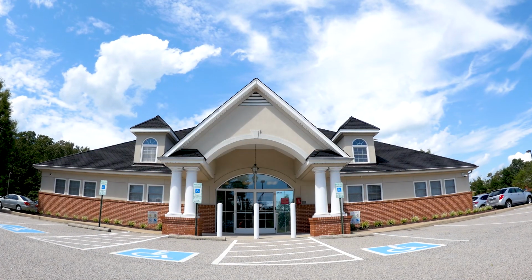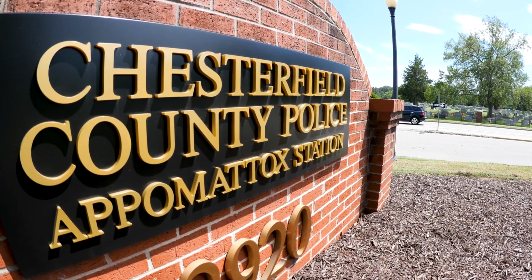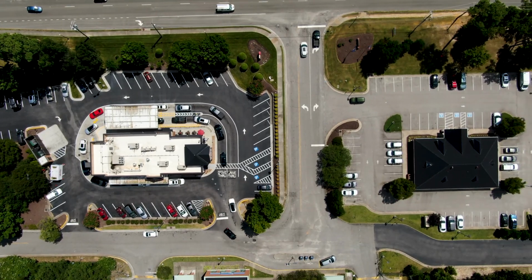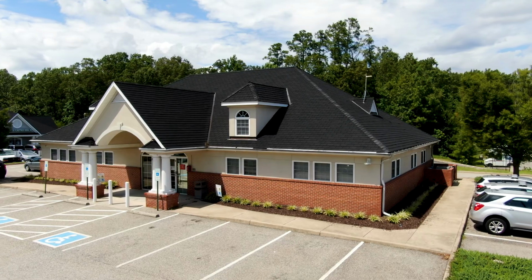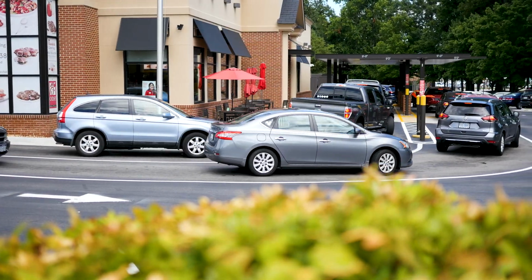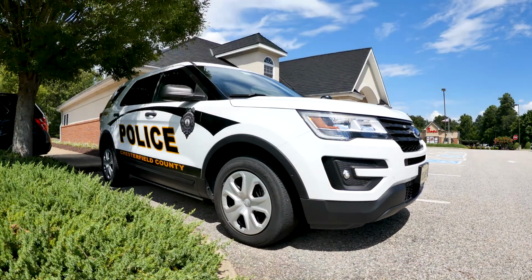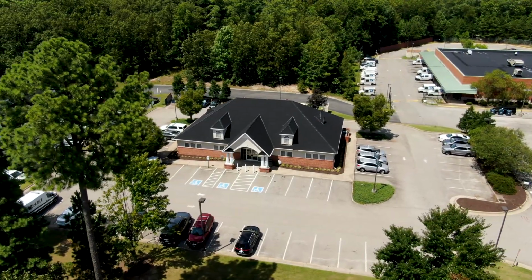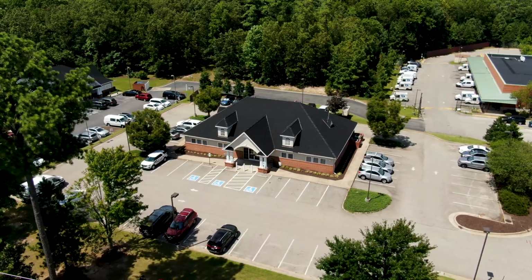So the Chester station is probably the nicest of our stations right now. It's off of Route 10, but it has got some serious issues in terms of ingress and egress. Again, it's a converted office building, but it is right next to Chick-fil-A, and I think anybody who's ever driven by the Chick-fil-A can recognize that if we have officers in the station that need to get out and provide assistance, they're going to be tied up, and frequently are, caught up in the Chick-fil-A line.